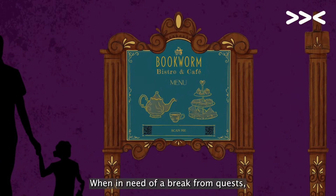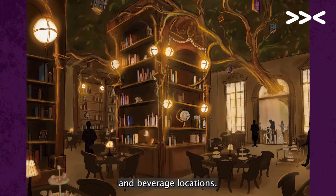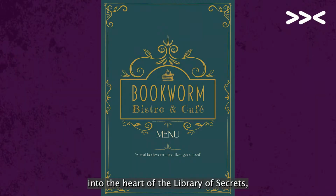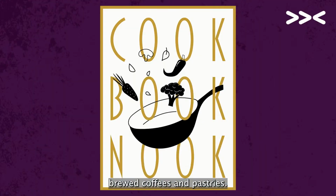When in need of a break from quests, guests are welcome to grab a bite to eat at either of our food and beverage locations. The Bookworm Bistro and Cafe welcomes guests into the heart of the Library of Secrets, where they can enjoy a relaxing tea time experience or savour freshly brewed coffees and pastries.